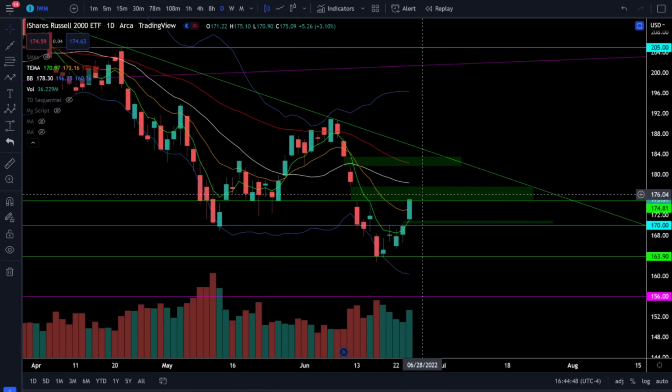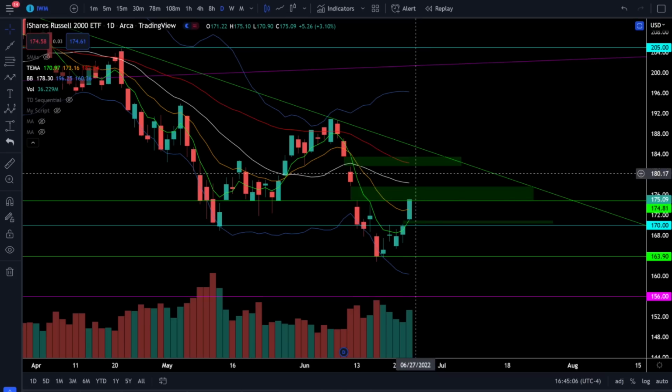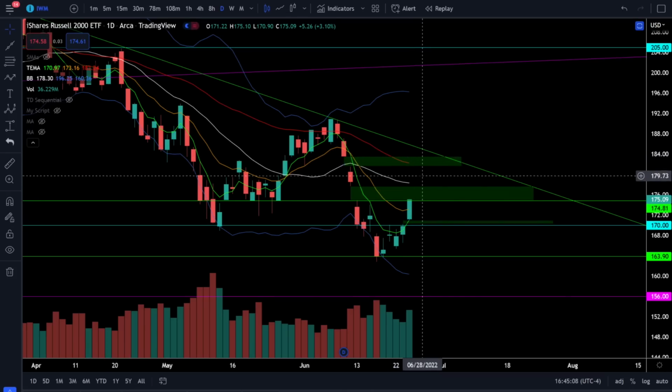If the bulls can push through 175, look for the full gap close right around 178, which is also going to be the 20 simple moving average. And on a break above the 20 simple moving average, you have strong resistance at 182 and that full gap close just above 183, and our resistance trend line right around 185. So there's a lot of resistance just above that the bears will show up at, and we are still in the bear trend in the IWM ETF.